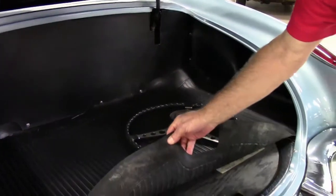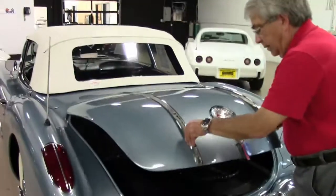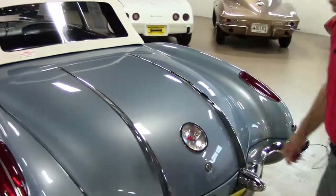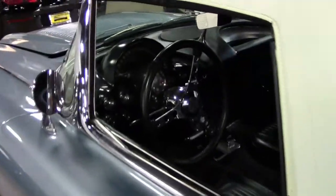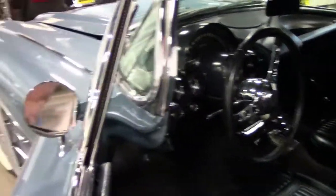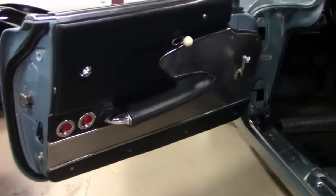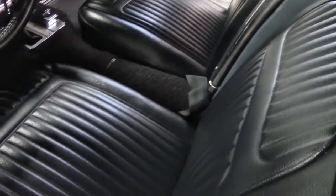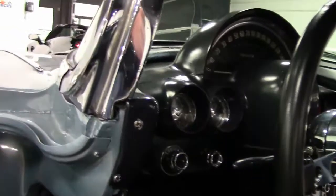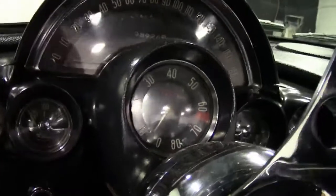The pads in the trunk have been replaced. Spare tire is in place like it should be. Again, the last year for the dual exhaust coming through the bumpers. As you can see, the seats are fairly new, recovered. The dash is in fantastic condition. The dash pad is good. All the gauges work as they should. Engine, transmission, and rear end have been inspected, and they all work as they should.